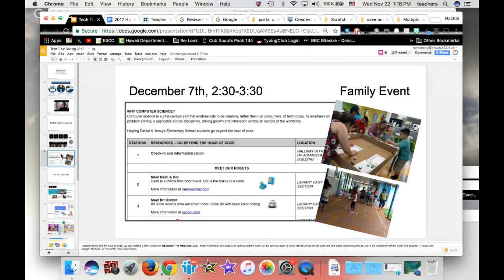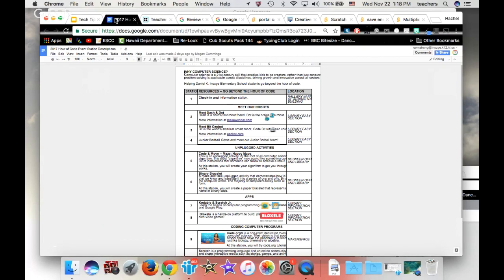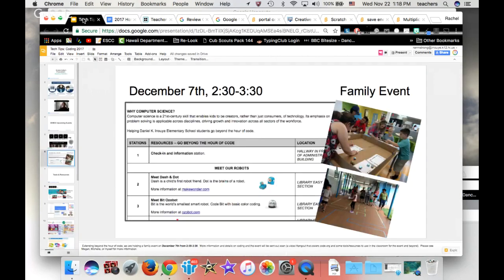An event to put into your calendar is the family community event here at the school. It is December 7th from 2:30 to 3:30, and we have some stations that we will be sharing for the families to get involved with coding here at the school. And so right here on this slide, the picture is linked to the stations that right now we are having available for the families.